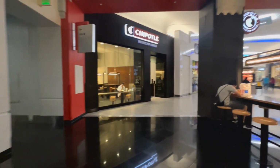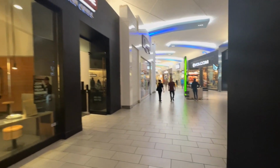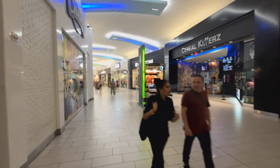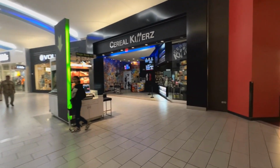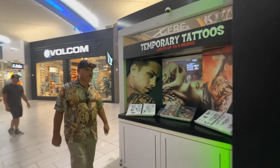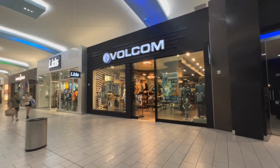That was the one thing with Gordon Ramsay fish and chips, nowhere to sit. It was literally just a takeaway. I mean, they had about 6 seats inside and 6 seats outside, but it was really, really poor. Serial killers, look at that, and your temporary tattoos. If you want to get a tattoo in Las Vegas, a temporary one will probably be the way to go.